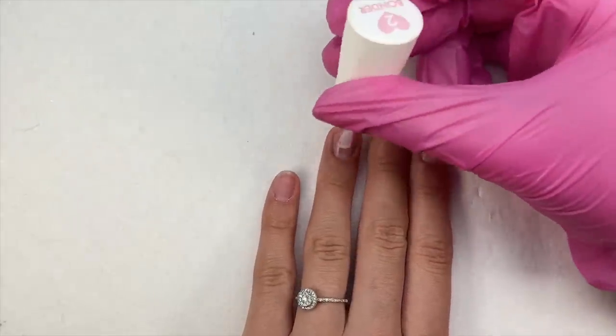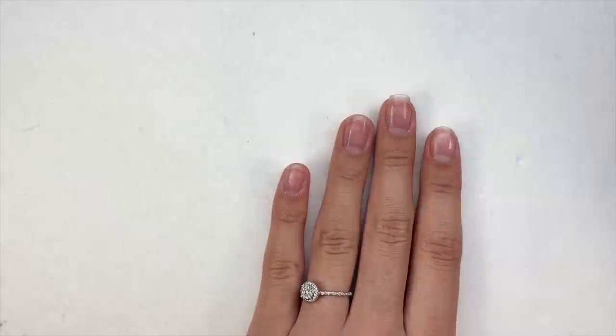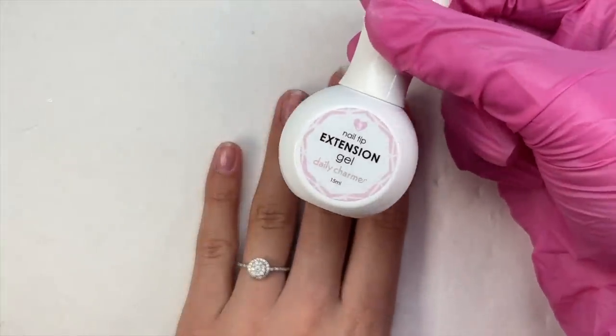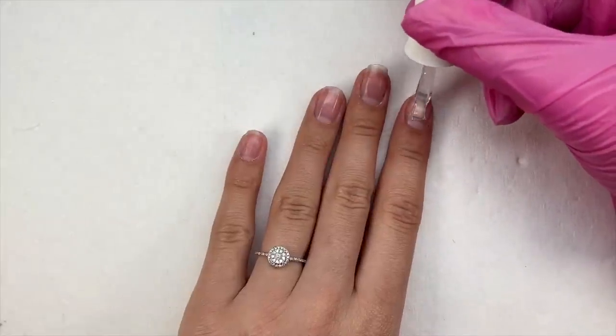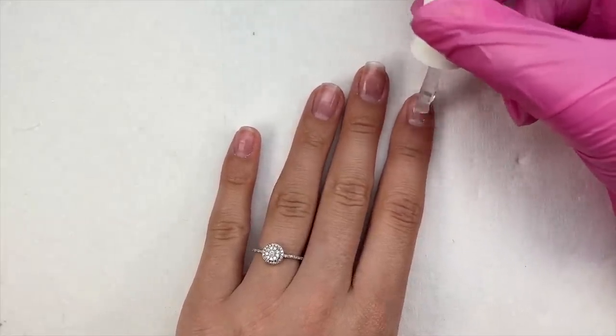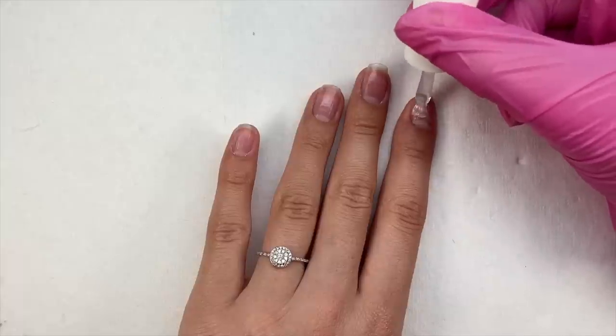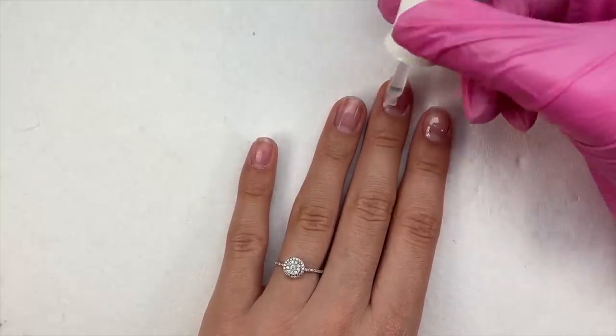Moving on to step number two, which I believe they call the bonder. This is basically the primer. It is going to prime your natural nails and help for a better adhesion and make your nails last a lot longer. If you are struggling with lifting, I recommend applying two coats of step number two because that really can help out a lot with lifting.